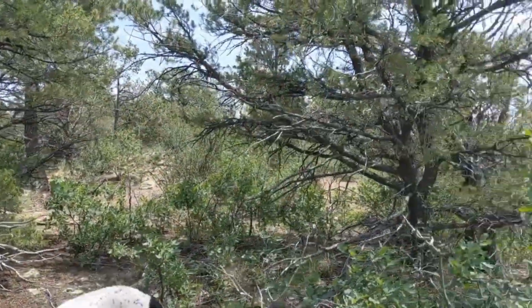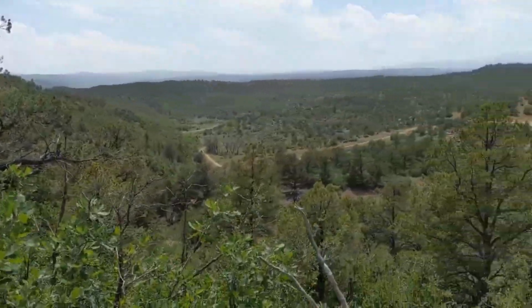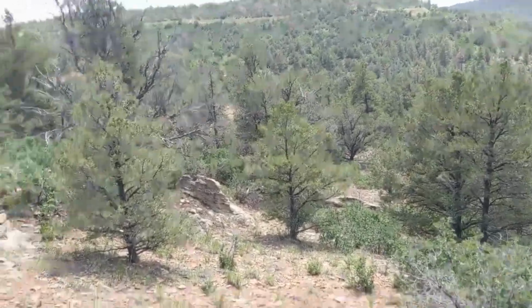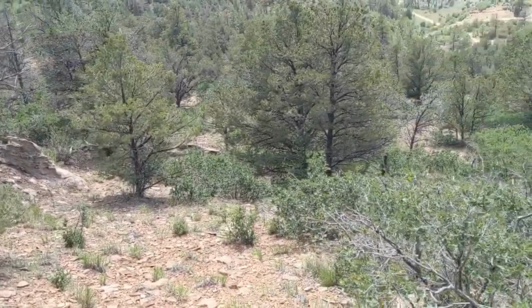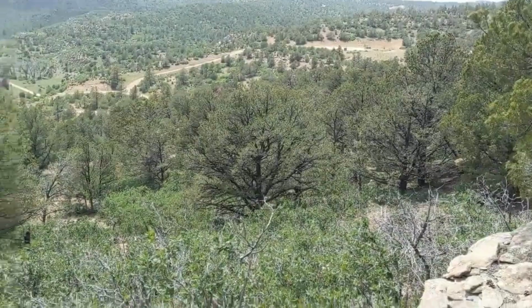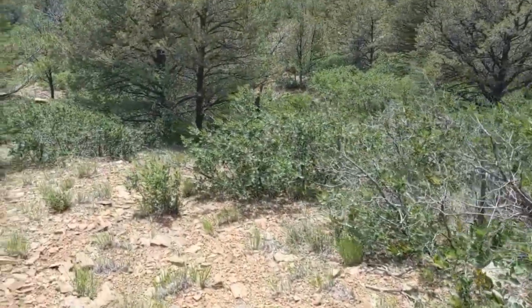All right, well, I'm going to see where I'm at on the map, and might give one more video of this place. Okay, so I'm now on the east side of the property, basically dead center. Last time I left you, I was absolutely dead center of the whole property. Okay, so we're gonna head down.